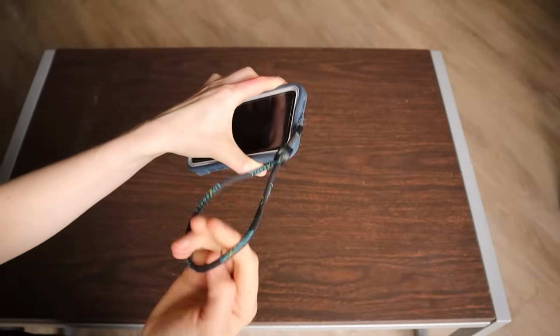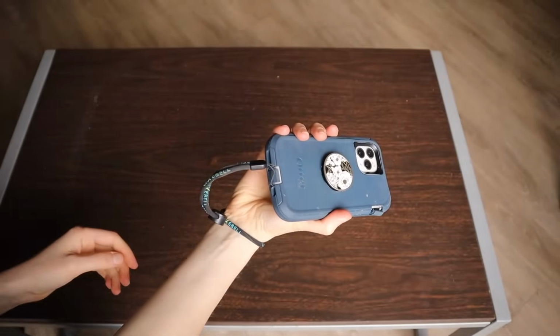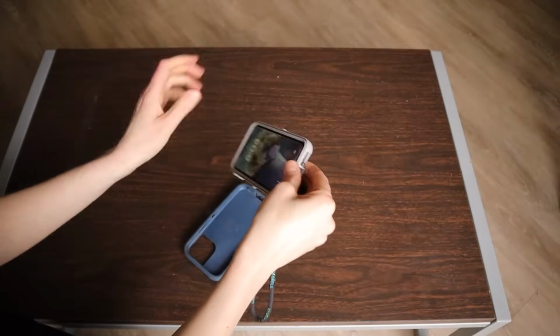And since most phones and phone cases do not come with a built-in strap, an easy way to DIY this is to loop a strap or lanyard through the case on your phone at the base. This is what I personally do.